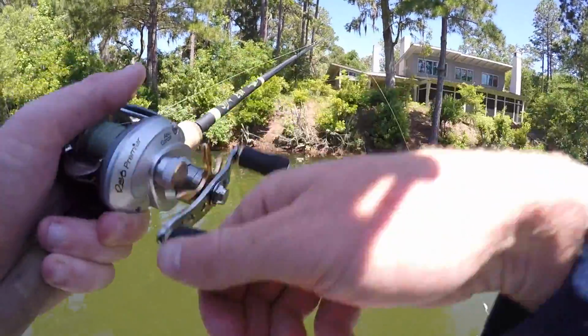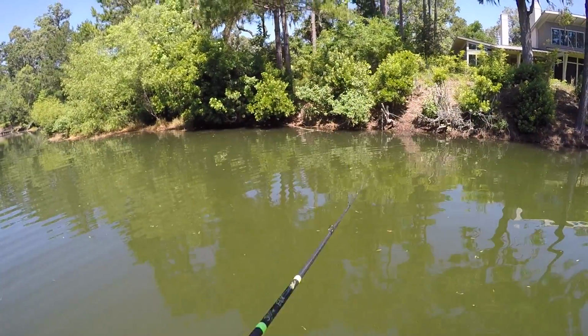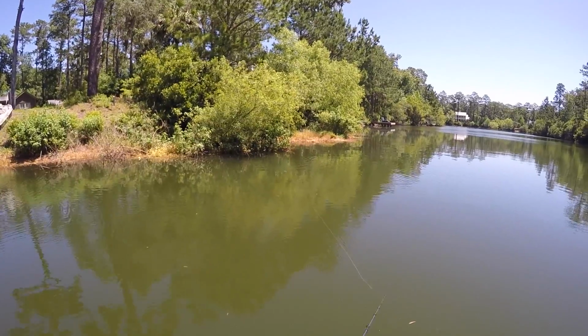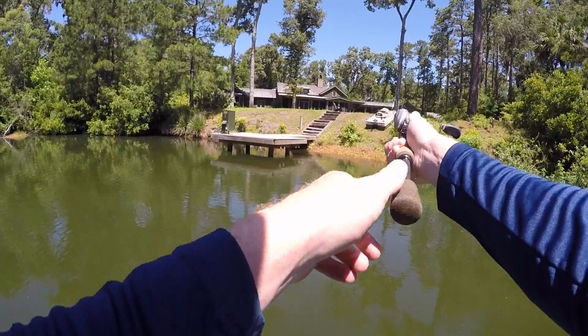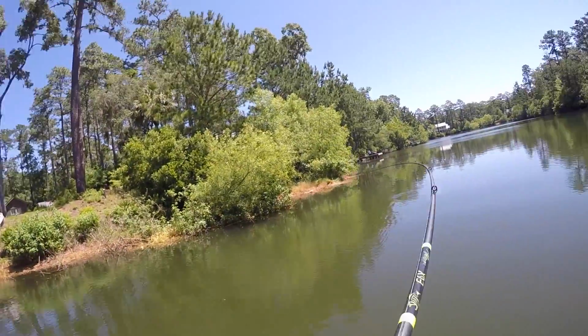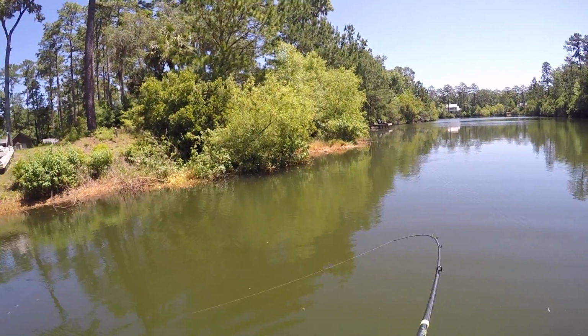Dang it, back-to-back casts, missed fish. That fish didn't even take it in there, so that's not really my fault. First one probably should have got. There we go. Stuck him. This one is not getting away from me.